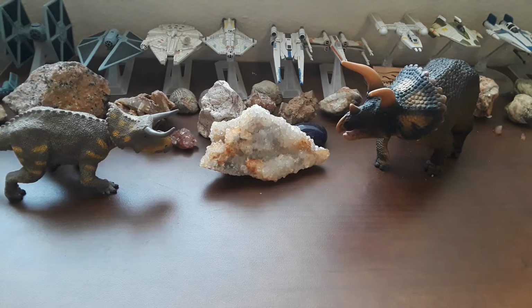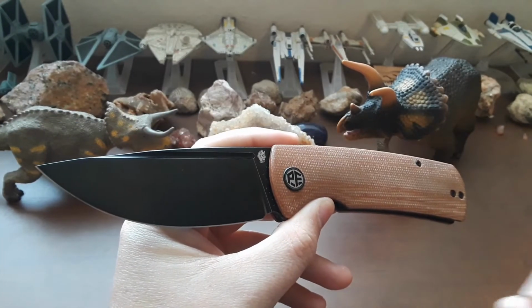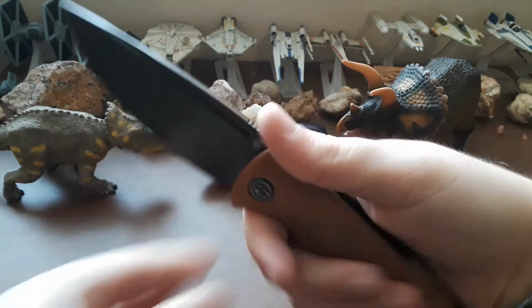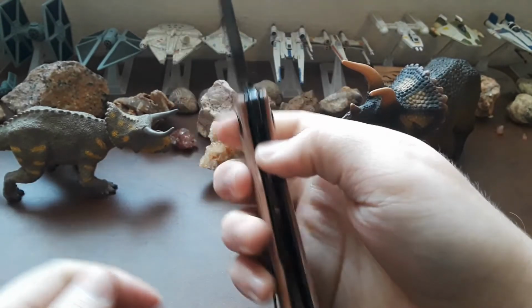And another knife that was on my best for 2021 list, the Petrified Fish Beluga. I love the design of this knife. I said before that it looks like a folding bushcraft knife. Love the ergos. Again, hand filling. Just so good with the contoured micarta.